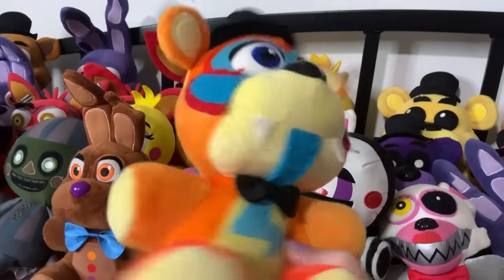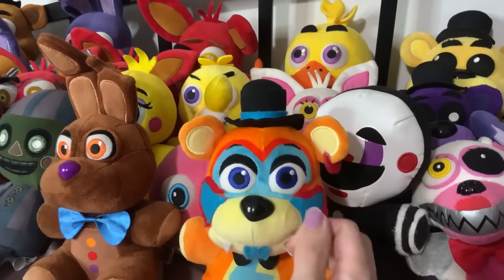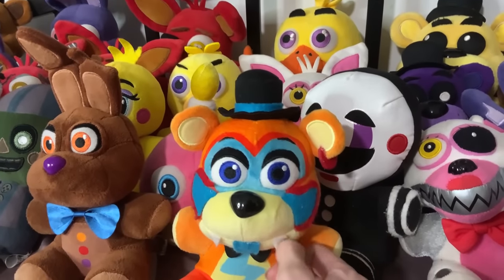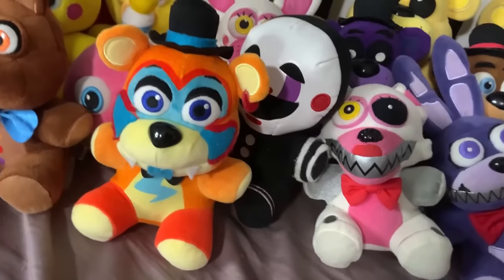They have more detail, and that's why I did that, because I think these guys look way cuter when they don't look weirdly bland and oddly under-designed. But yeah, there's Glamrock Freddy. He's a good plush, even though I customized him.